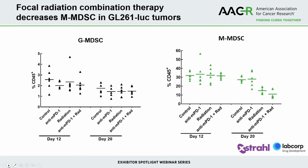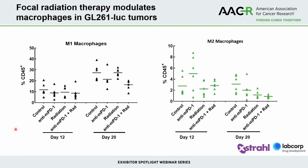And then to expand on the myeloid compartment, we also looked at M1 and M2 macrophages, and again show a very similar trend. Day 12 for both M1 and M2, maybe some slight modulation, but nothing that is really of note. However, on day 20 is where you begin to see some differences. So on day 20, we do see a slight decrease with anti-PD-1 as well as in the combination with the M1 macrophages, sorry. And then you begin to see a really nice clearance of the M2 macrophages, particularly in this combination group here, but really in all of the treatment groups combined.